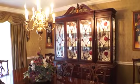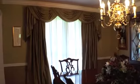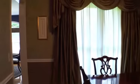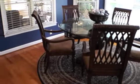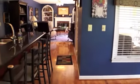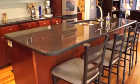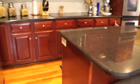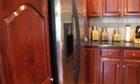The formal dining room has a chandelier, chair rail, and crown molding. It leads us into the cozy eat-in area and kitchen. The kitchen is a chef's dream with granite countertops, stainless steel GE appliances, and large center island with barstool seating.